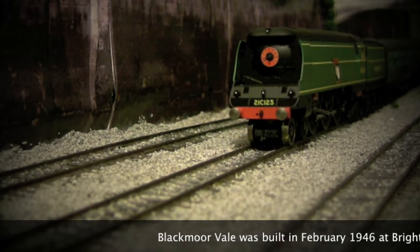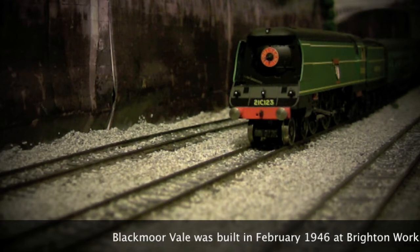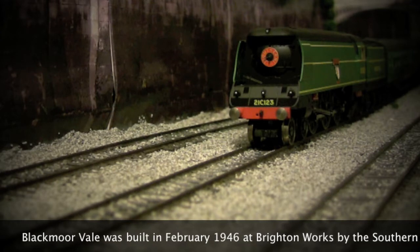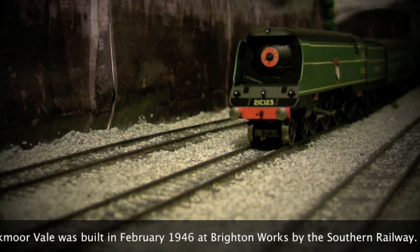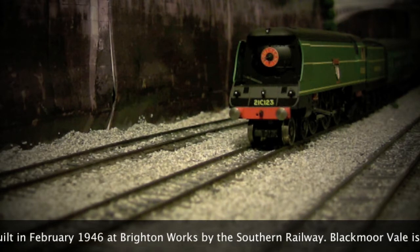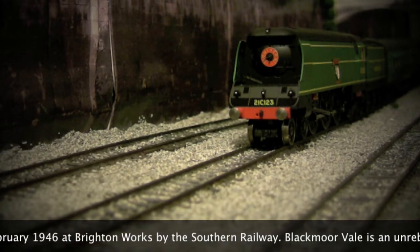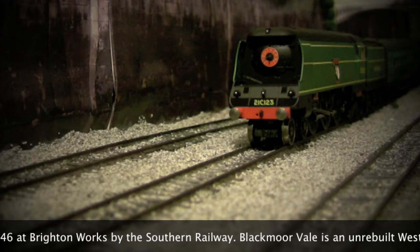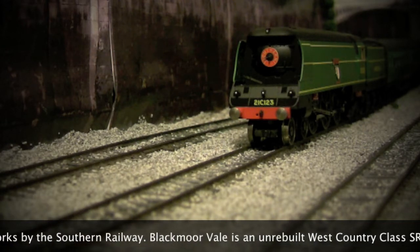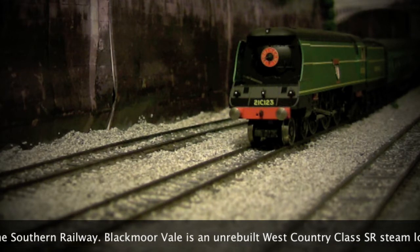In this video, we're taking a look at the West Country class. This is 21C123 Blackmoor Vale. It's a Southern Railways 462 locomotive, and it's from Hornby. It's from a few years ago. This particular model is OOR2219, and it is part of their super detailed series.